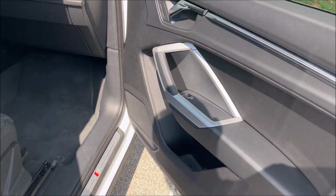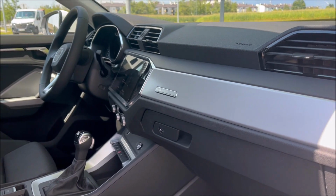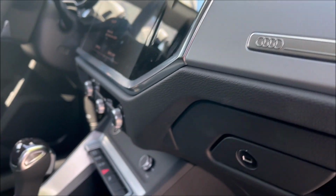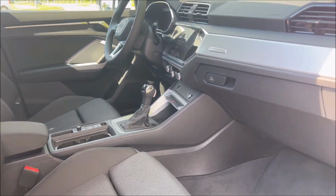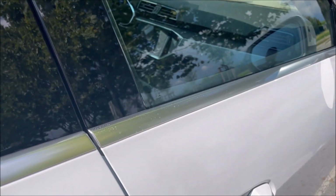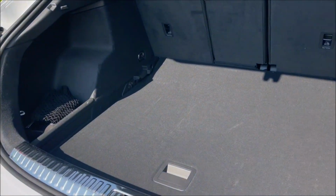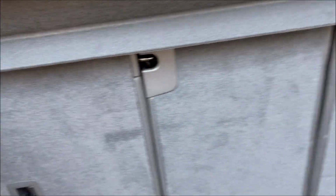Check on the passenger doors. This is also illuminated. And 30 liters. Can also raise this, hooks. Storage here, also on the left side.